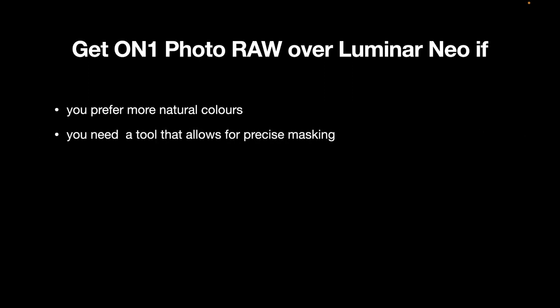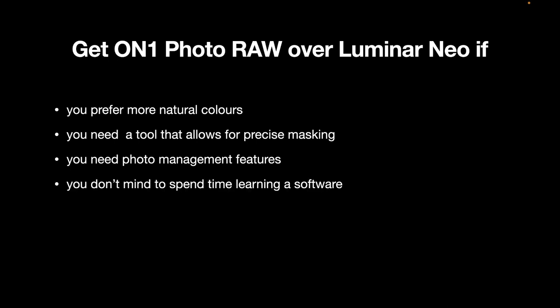Get ON1 Photo RAW over Luminar Neo if you prefer more natural colors. Get ON1 Photo RAW if you need a tool that allows for precise masking, because ON1's masking tools are the most comprehensive among this list. Get ON1 Photo RAW if you need photo management features. And get ON1 Photo RAW if you don't mind a steeper learning curve, as ON1 Photo RAW's interface is a little bit more complicated.